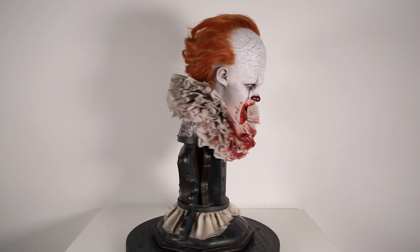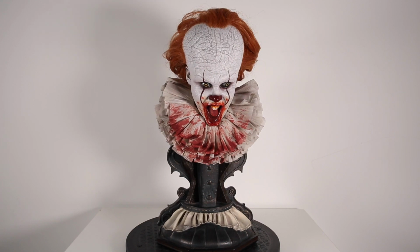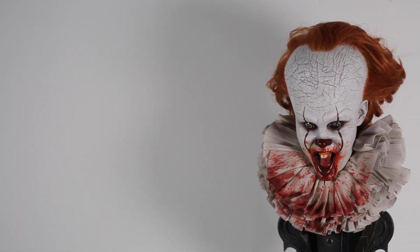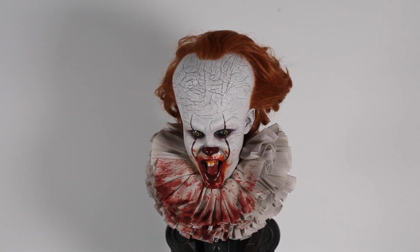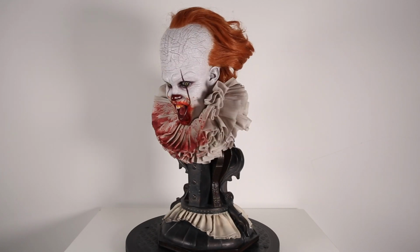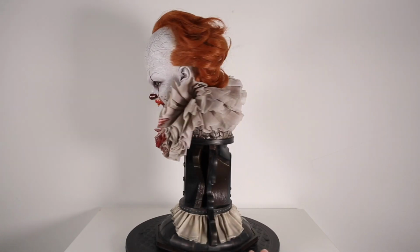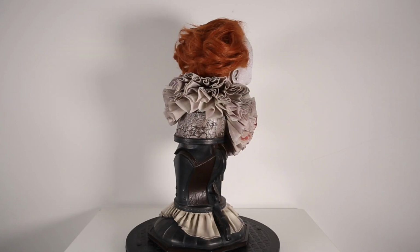So other than that, if you have any questions about the Pennywise head, I think that pretty much sums it up. Paint is awesome. This is an outstanding piece. I don't know how many more lifelike pieces I've seen than this one. This looks real, which may be a good thing, depending upon who you ask. Probably most people, it's not a good thing. To me, it is, because you pay $500 for this thing, basically, plus shipping if you're buying it retail somehow. I paid a little bit less, luckily, so I'm happy about that. But overall, this thing is beautiful.